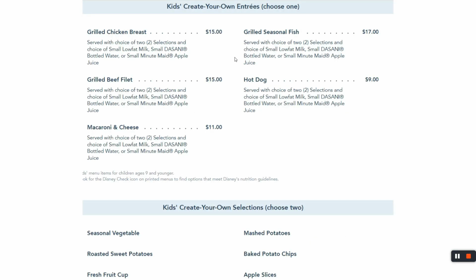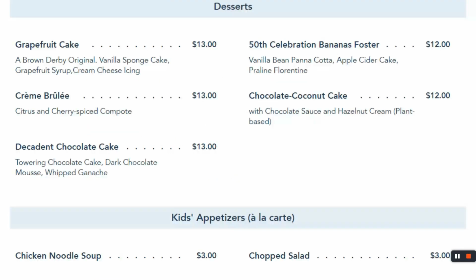And kids, what are your kids going to eat? Well, here's what the kids can eat. You can even have a hot dog. Can't go wrong. The desserts, the Bananas Foster is highly recommended. And I've had the chocolate cake. I recommend that as well.